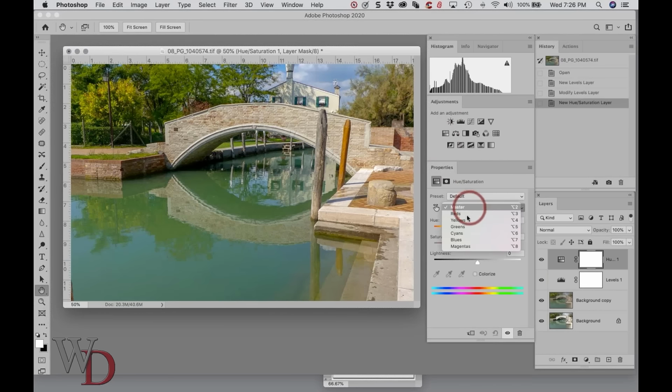And then let's say on the Hue Saturation, we want to try to pump up that green water, make it look like St. Patty's Day. No, okay, that looks terrible. But you get the idea. If you wanted to punch that green up, you could, because the scalpel will only affect the green values. We'll give it a little bit.